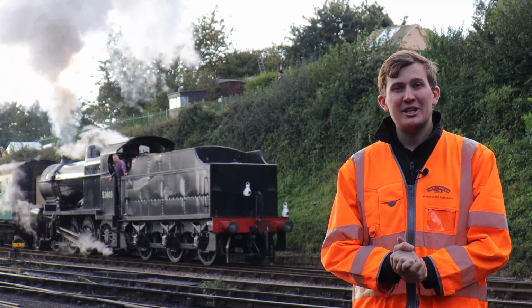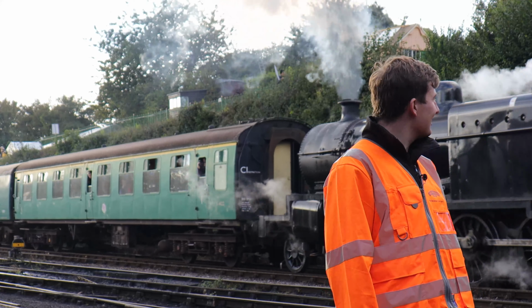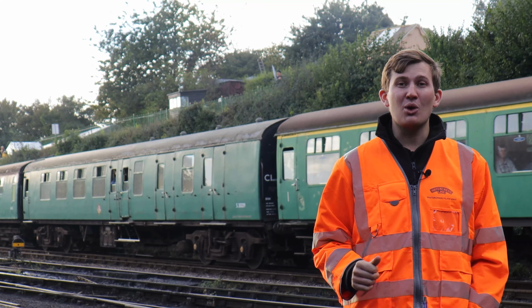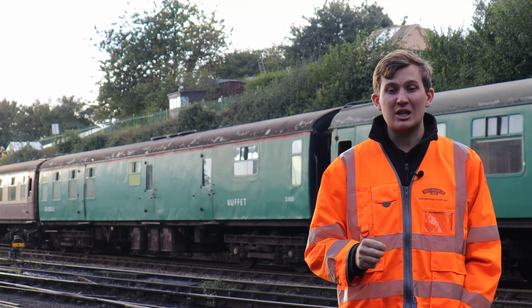And of course we had 53808, just a handful of locomotives designed specifically to work over the S&D. And of course, we had one more: the standard 4 tank 80151, visiting from the Bluebell Railway.